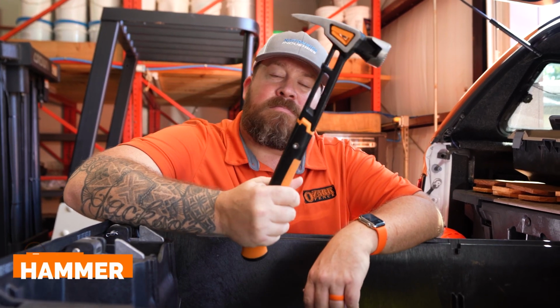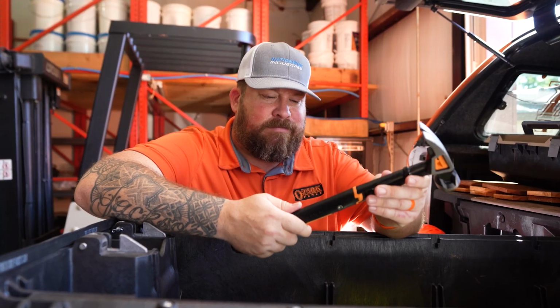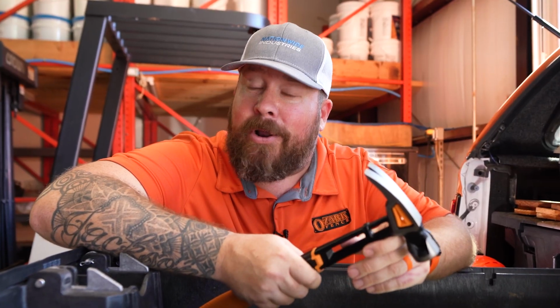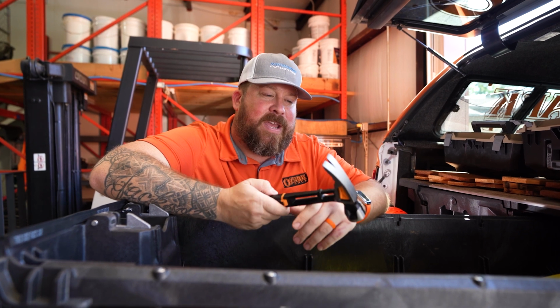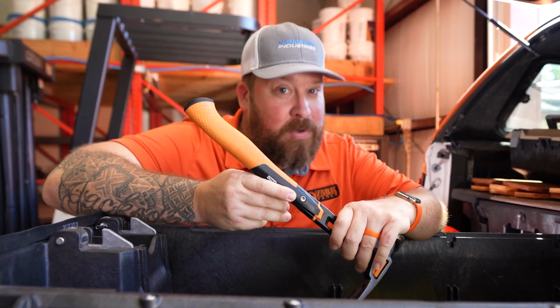4th on the list of tools that never leave my truck, good solid hammer. I used to carry smaller hammers. I've also carried bigger grapple type hammers. This one seems to fit just right. What size is it? I have no idea. It doesn't really say. It's a 22 ounce, if you care to know. It seems even doing project management, not doing installs, I've used this thing more than I can tell you. I use it quite often. Once again, bonus points for being orange.